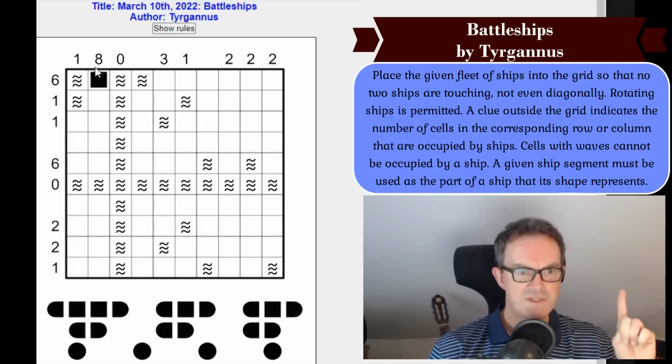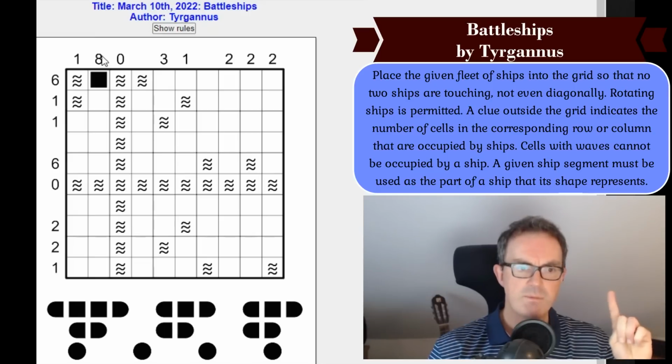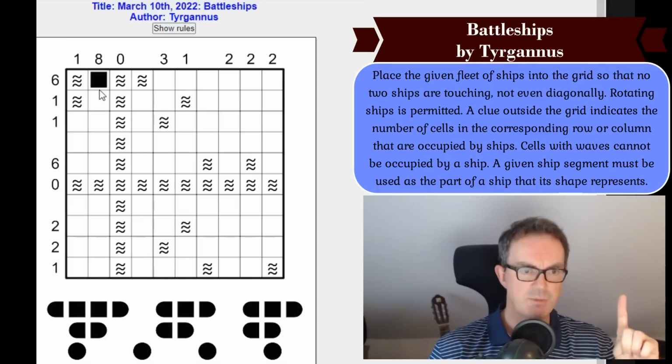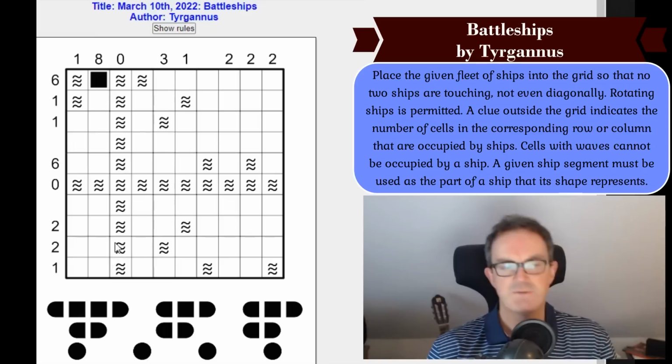Now, what I said, I sort of said it flippantly, but I think it's true, is in the 8 column, we must have the battleship. Because if we don't have the battleship and we try to fill this column with 3's and 2's, we will have too many gap cells. Basically, we're only allowed 1 more gap cell, which means that we either need a 4 here or a 4 here. That's forced. That is forced.